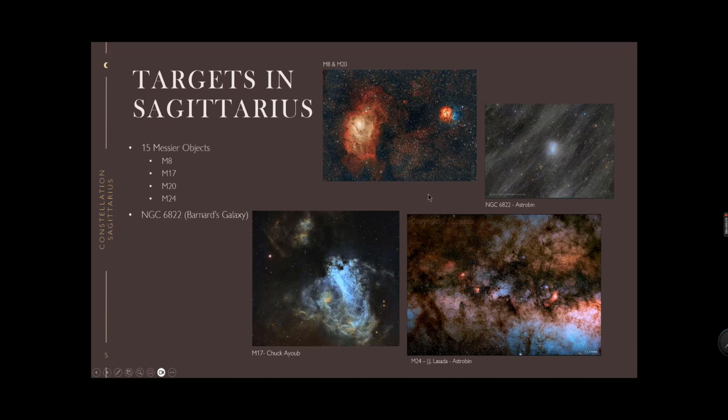The top one is M8 and M20, the Lagoon Nebula and the Trifid Nebula, which I took with my RASA. M17, courtesy of Chuck Ayoub. M24, which is known as the Small Sagittarius Cloud, in this photo here from JJ Lasada, where you can still see quite a bit. You can see the Lagoon, the Trifid, and M17, the Omega or Horseshoe Nebula. There's so much in this constellation. You can spend a ton of time here and grab some great objects. Also, there is NGC 6822 that I found on Astrobin, known as Barnard's Galaxy.